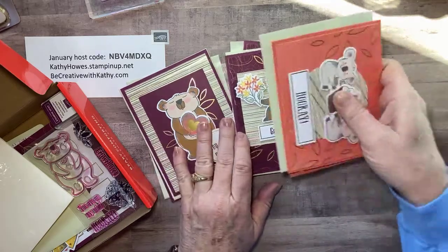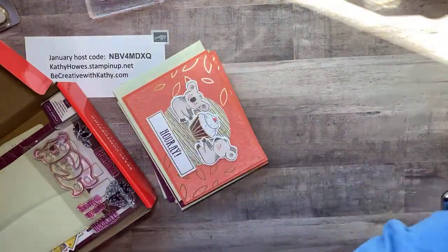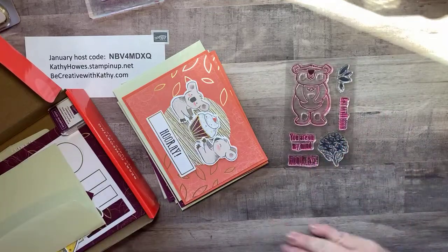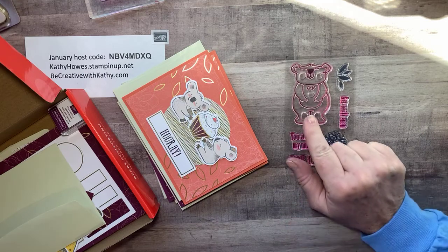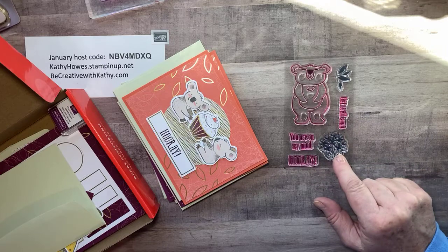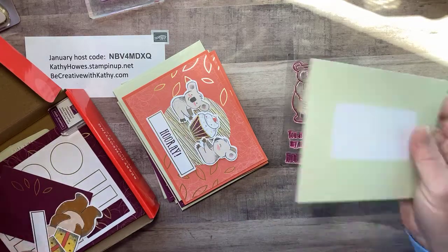So in the kit, you get, of course, the dimensionals. I'm going to set those aside, we'll need those later. A stamp set. Is that not adorable? This says get well soon, you're on my mind, and hooray. And this cute bear. Now I haven't used this group of leaves or the flowers yet, but I'll show you the bear in just a minute.